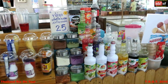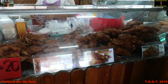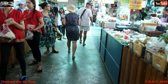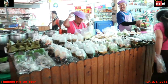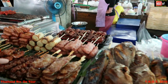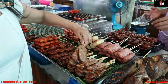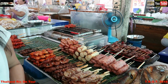Smoothies, drinks, chicken, all that chicken there. All your spices. Cooked food, two pork. Just going to have a couple of these, 10 baht each.